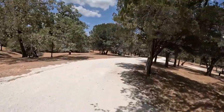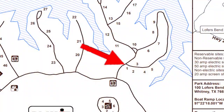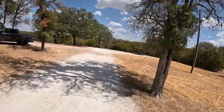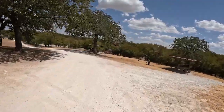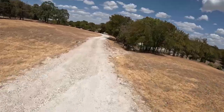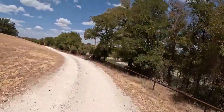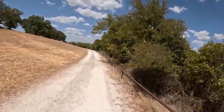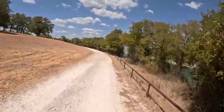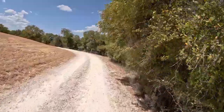These are some of the nicest screen shelters that I have seen. Most of these sites down here are primitive. Some of them are 30 amp and water. Most of them are primitive tent sites. Not much to see here, so we'll just speed it up, as speed it up as I can go on this caliche road.